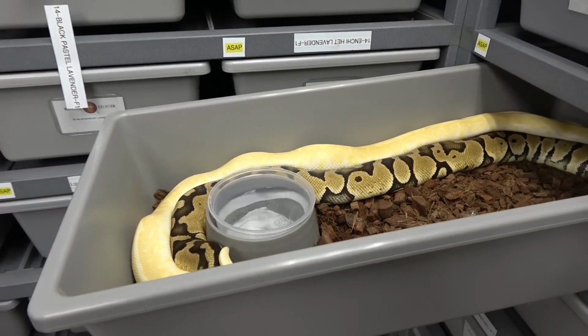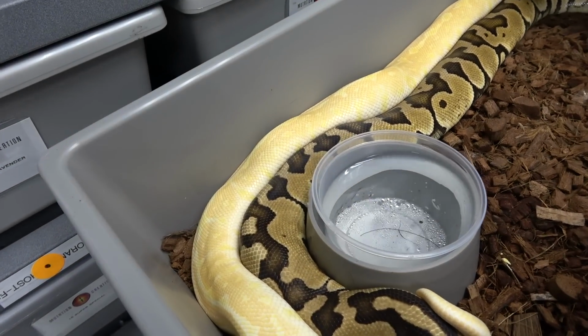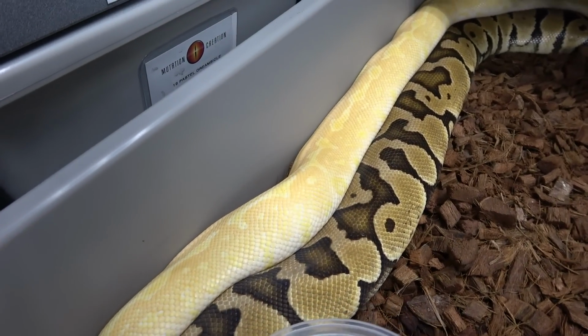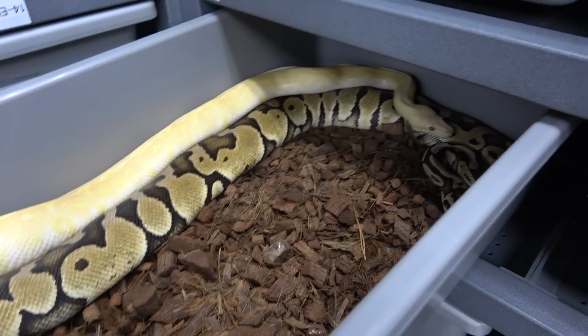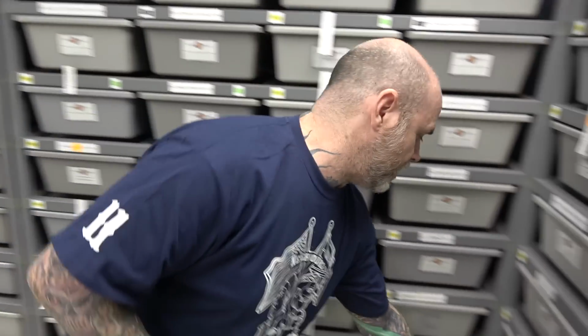This clutch here is a black pastel pinstripe lavender, 50% het pied, to a pastel special, 50% het lavender. So I'm not really going to be proving out the pied in this clutch, but I have him proving out to a visual pied in another clutch. So I'm just trying to go for those really cool, amazing looking lavenders and having special into my lavender stuff. So that's that clutch.